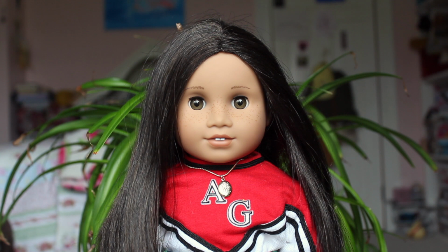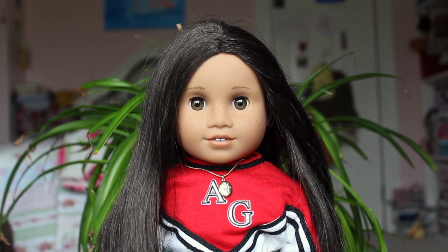Madeline is one of my favorite dolls to take pictures of. I love her eye color, like I said, and I just think she looks super cute in bright colors, like this sweatshirt she's wearing now. I don't know, Madeline is absolutely one of my favorite dolls, so I'm really happy that I have her.